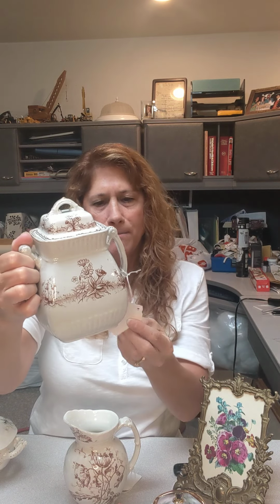I found this biscuit jar. This is so cute. Has the little lid. It's got, again, brown transferware. So pretty. Just a cute size, not too big, not too small. Or, you know, it could be biscuits, it could be tea. Most people use tea bags now. Those would fit perfectly in here.